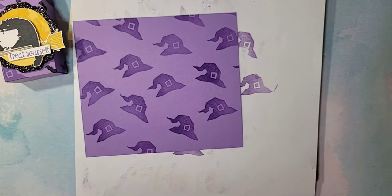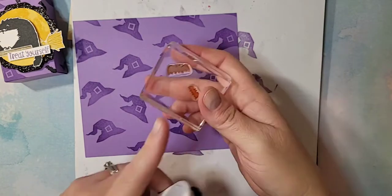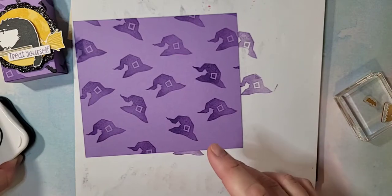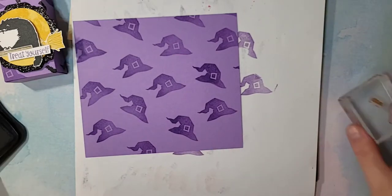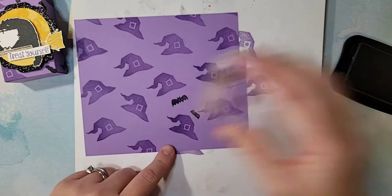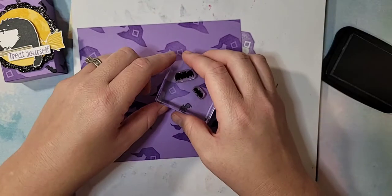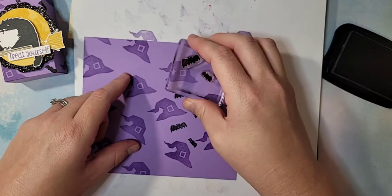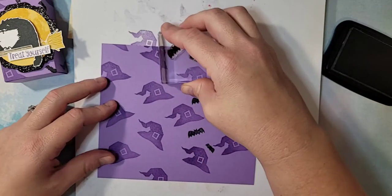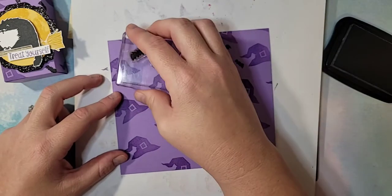All right, now for the little bats. I've actually mounted the 2 bats that are in that stamp set on one block so we can stamp 2 at a time. And I'm just going to try to nestle them in between the hats. It doesn't have to be perfect, but just try to get them at different angles too. Just trying to nestle them in there.